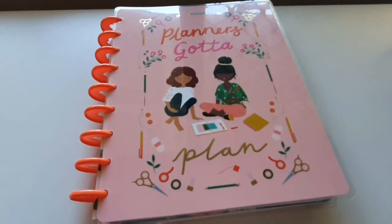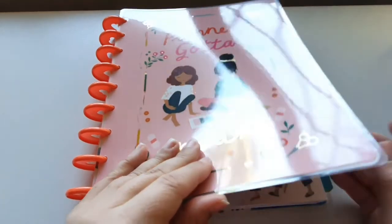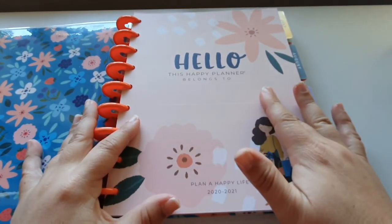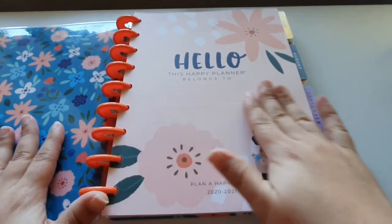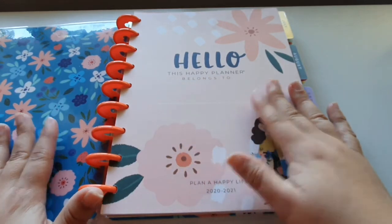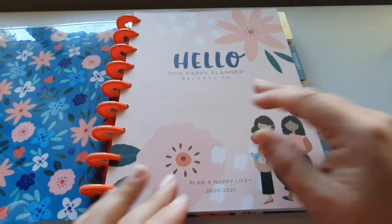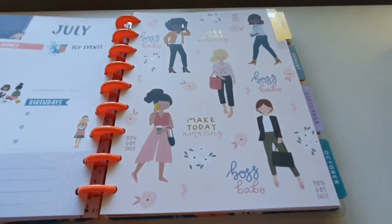Okay, I just had to get this planner. It's so amazing. Planner's got a plan. I haven't done much in this yet because I'm thinking about how to label this, whether I should put my name or should I put like my memories, something like that, in some sort of lettering. So yeah, I'm thinking about what to do there, but I love this planner. It's a vertical layout, and this is my new memory planner.